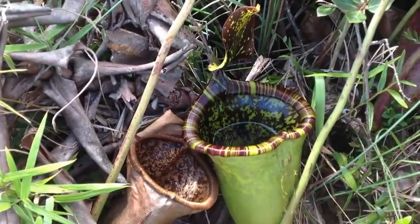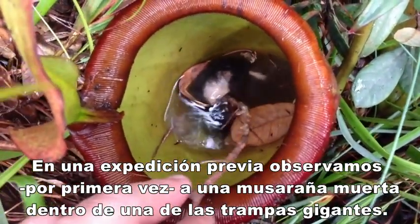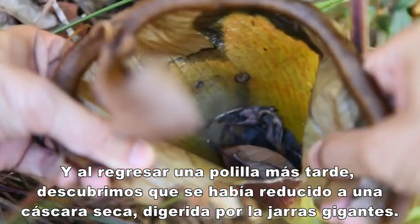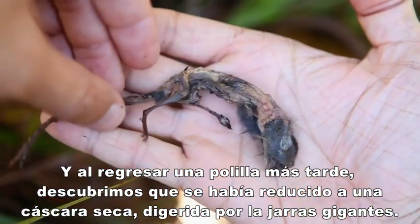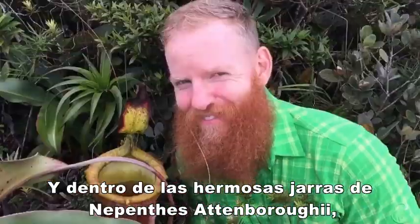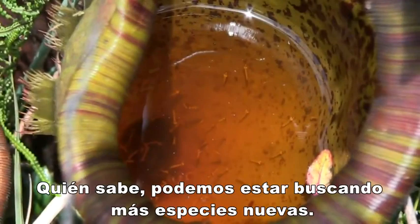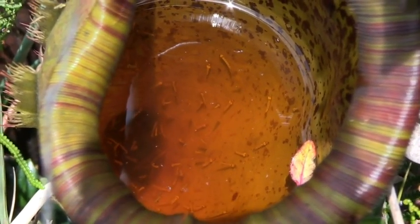On a previous expedition, we observed for the very first time a dead shrew inside one of the giant traps, and on returning 1 month later, we found that it had been reduced to a dry husk, digested by the giant pitchers. And inside the beautiful pitchers of Nepenthes attenboroughii, there's a miniature world of unique life that has yet to be studied. Who knows? We may very well be looking at yet more new species.